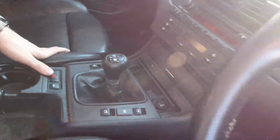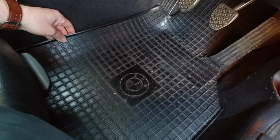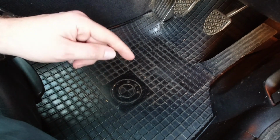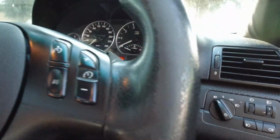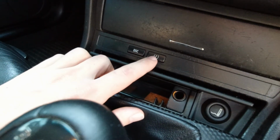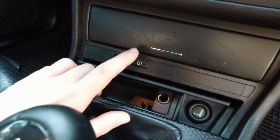And then another thing I can mention, which is pretty cool, is this car has the factory rubber mats instead of those material mats. And I prefer this any day of the week over the material mats. It's got this alu cube like the individual models has. 6-speed manual. It's got tire pressure monitor as well. First E46 that I've specifically owned with this.